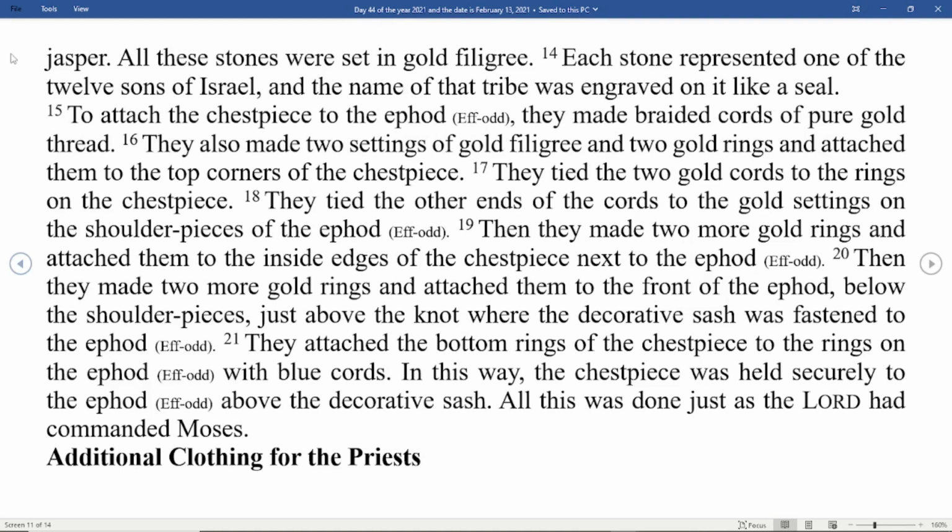Each stone represented one of the 12 sons of Israel, and the name of that tribe was engraved on it like a seal. To attach the chest piece to the ephod, they made braided cords of pure gold thread. They also made 2 settings of gold filigree and 2 gold rings, and attached them to the top corners of the chest piece. They tied the 2 gold cords to the rings on the chest piece. They tied the other ends of the cords to the gold settings on the shoulder pieces of the ephod.